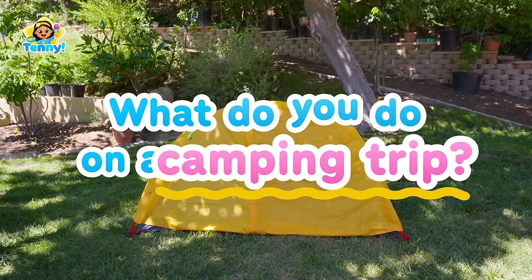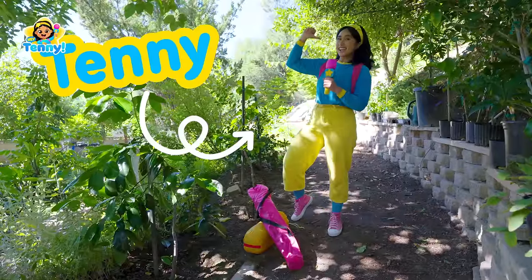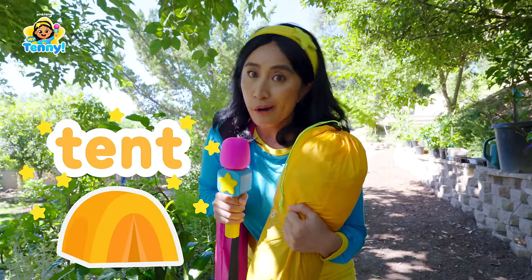What do you do on a camping trip? Hiya, it's your friend Tenny, and that's a great question. What do you do on a camping trip? We can start by building a tent. Let's get to work.